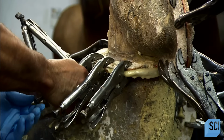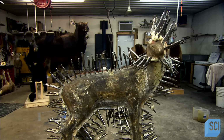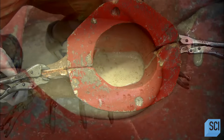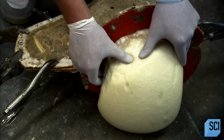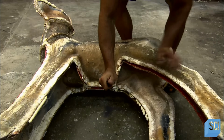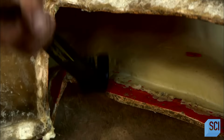This casting material is expanding polyurethane foam. It begins swelling immediately and within 2 minutes reaches full expansion, transforming from a liquid to a flexible solid. Over the next hour and a half, the foam cures to a hard and flexible state, at which point they remove the clamps and extract the casting.